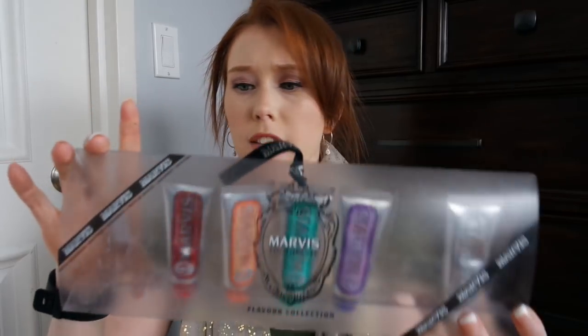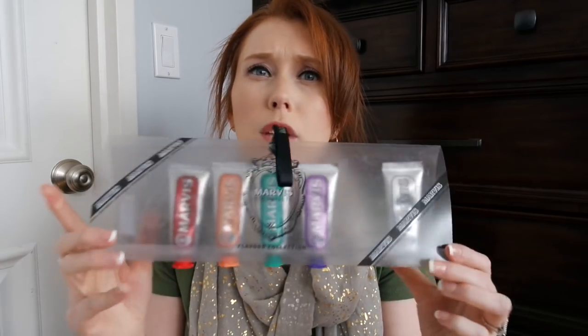I've taken 2 of these out because Ben and I are actually using them. So this came with whitening licorice mint, which we're currently using, jasmine mint, ginger mint, classic mint, cinnamon mint, aquatic mint, which I'm currently using. I didn't like licorice mint, and I don't think I would like cinnamon mint, so I'm planning on having Ben use those.